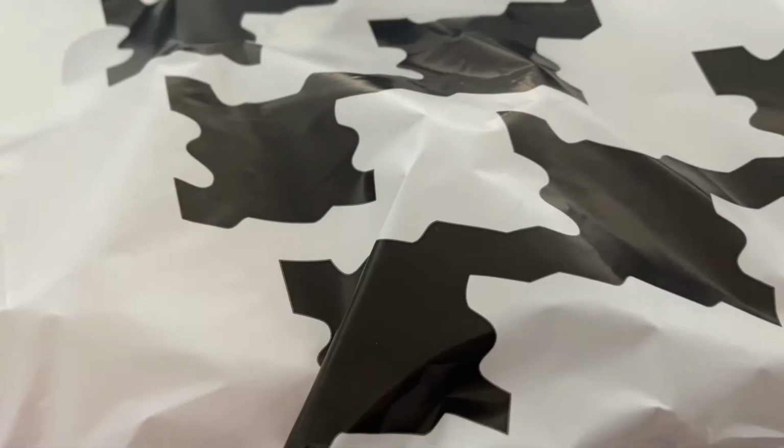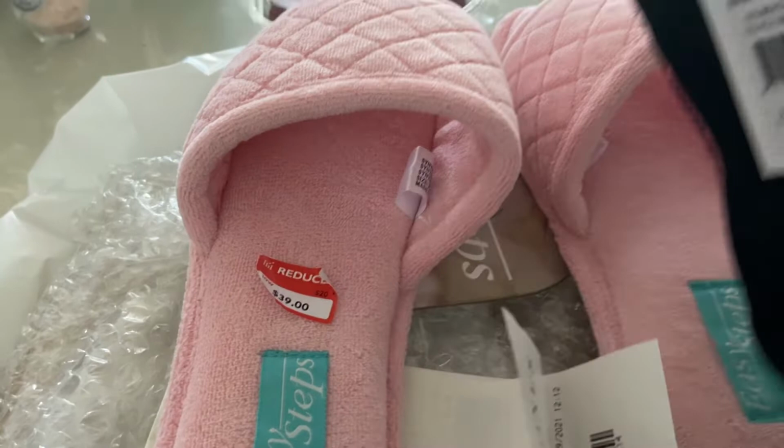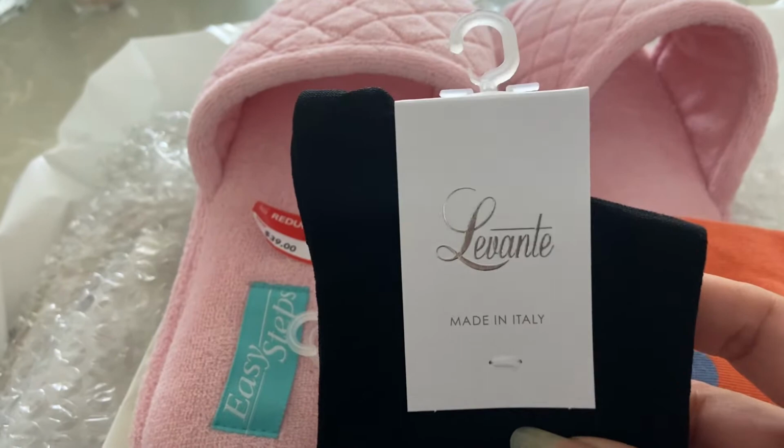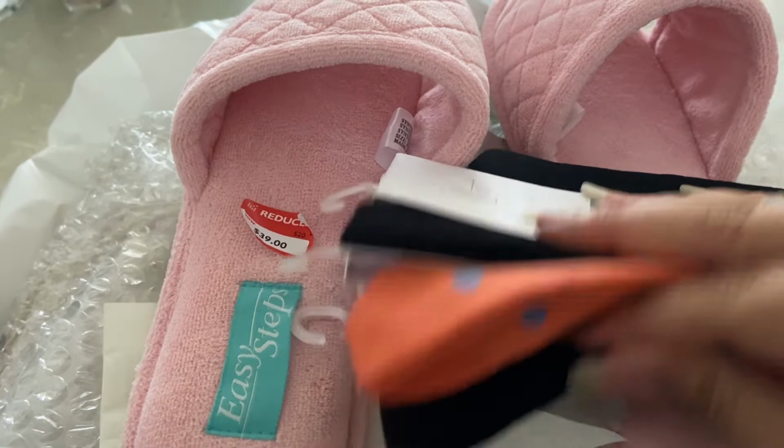I also stopped by David Jones. They had signs saying they were having a mid-season sale, but I wasn't specifically looking for sale items. So I ended up getting a few pairs of socks. I've never tried this brand before. I think it's pronounced Levante. Feels pretty good, not too thick. It's a cotton polyamide elastane blend. I bought two black and this fun patterned orange polka dotty one.